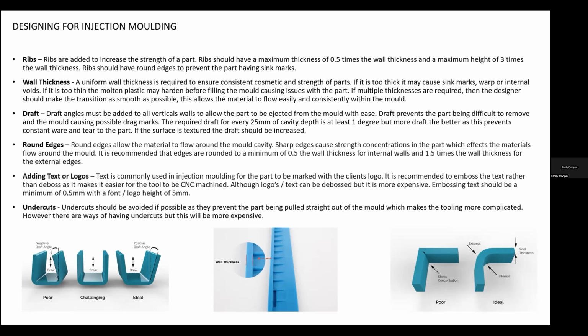Cool. And then in terms of multiple thicknesses. If you have a product that is going to have different thicknesses, we need to make it a very smooth transition. Looking around at my desk here, most plastic products are almost always kind of the same sort of thickness. So that's good to know.